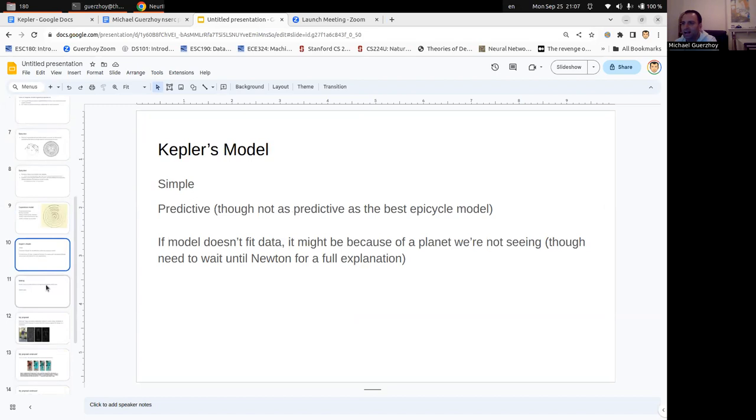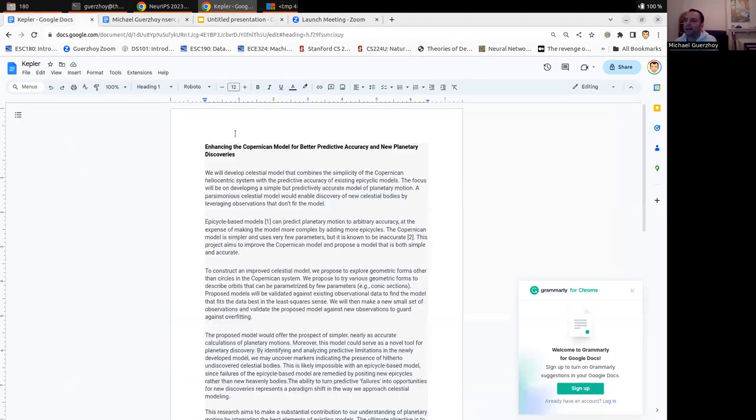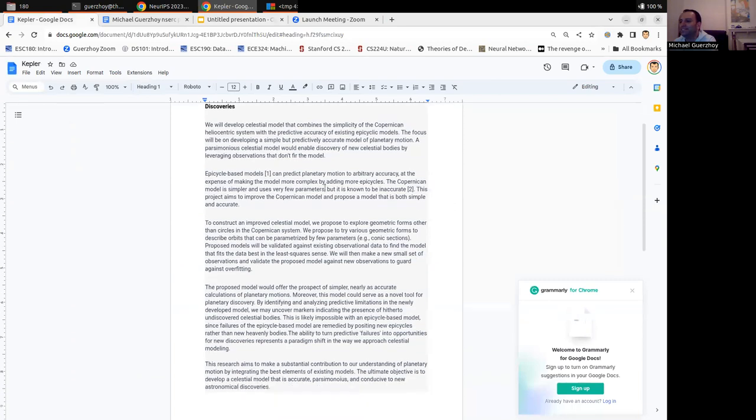I'm not claiming that Kepler thought exactly that, but this is kind of the premise of writing the Kepler NSERC proposal, or the kind of thing that he might have written. So here it is. It's a one-pager. I wrote it. So, enhancing the Copernican model for better predictive accuracy and new planetary discoveries, we called it. And I'll post a link to that as well.